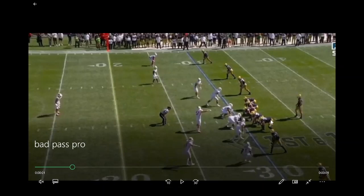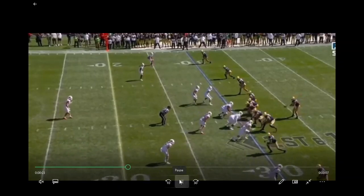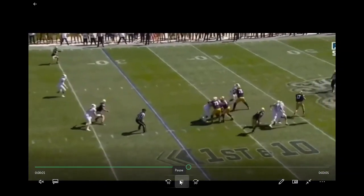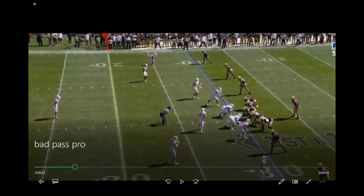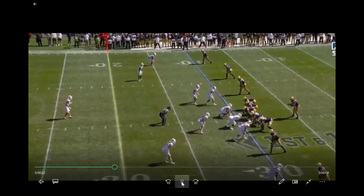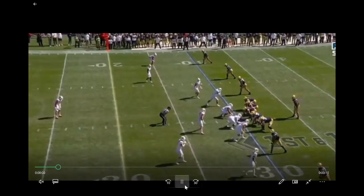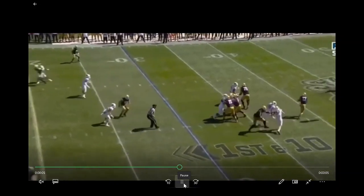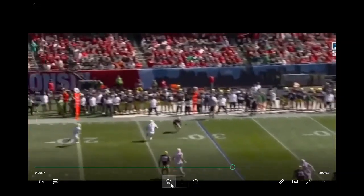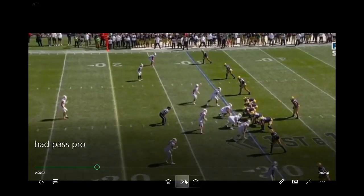You're going to see Taj Baker right here. We're just going to watch this again. Just beat to the inside. Now, this doesn't end up in a sack, but protect your inside gap. This time the guy is just too fast, fakes upfield, goes inside, and within a millisecond, we've got Jack Coan running for his life. I mean, I don't really know what else to say about it at this point. We just need better play here.